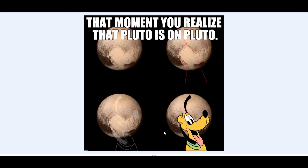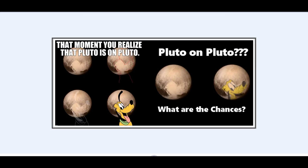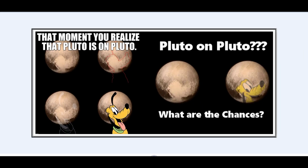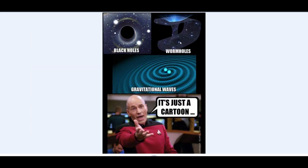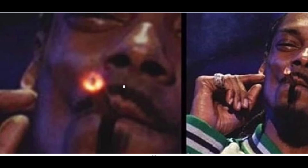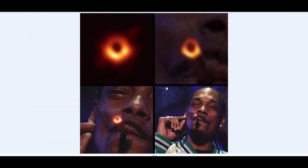Everything is real. That moment you realize that Pluto is on Pluto. Mickey Mouse. Pluto on Pluto. Look at Pluto. What are the chances? Black holes, wormholes, gravitational waves. It's just cartoon. Cartoon CGI. Not even cartoon. Look at this. You do this, and you see the black hole.